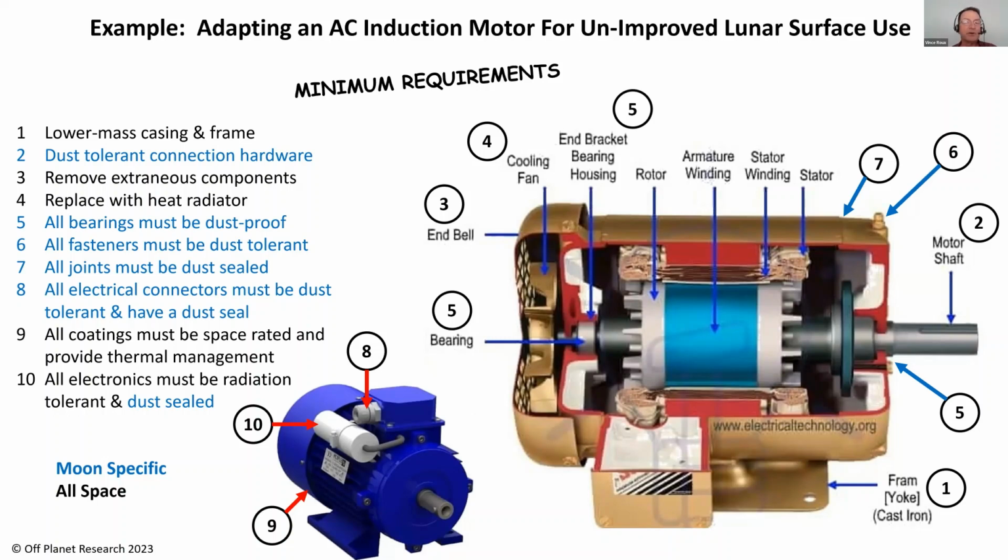The extraneous components, so in this case we have a cooling fan. You may need to have something that protects something on the surface of the component, but you have to think about, just because it's something you would naturally put on Earth doesn't mean you're going to put it on something that's in space or on the moon. Cooling is always going to be, if you're out in a vacuum, it always has to be radiative cooling. So you're going to be replacing cooling fans with radiators.